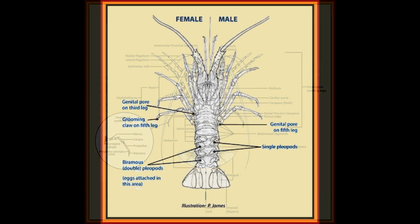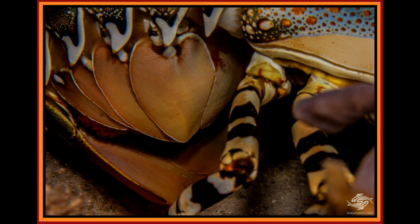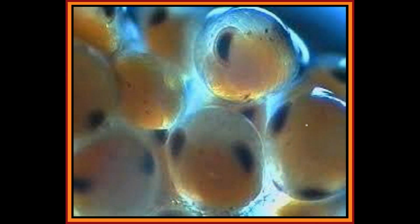The sperm are motile, can swim in water, and swim about under her closed tail while she extrudes sticky eggs into the hairs, setae, under her tail. The fertilized eggs then become attached to the long ovigerous setae of the endopodites of the pleopods for about 6 to 10 weeks, depending on water temperature. Hotter means faster growth and shorter gestation.